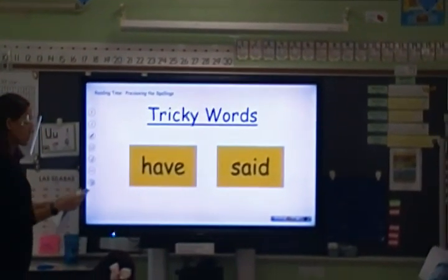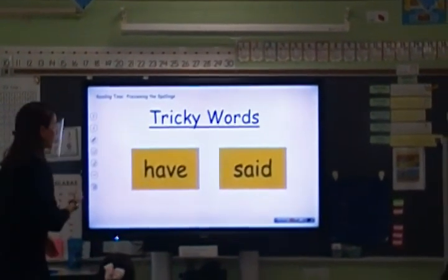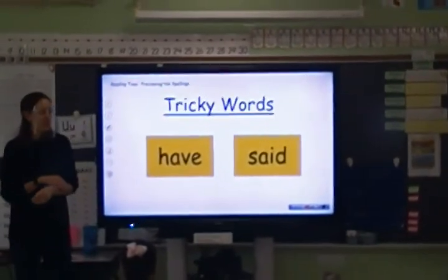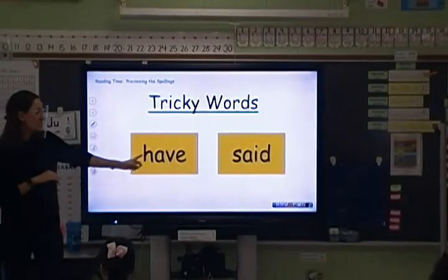All right, let me go over this. You stay on this page. I'll go over the tricky words. This is really quick anyway. On your period and your question mark. Take a look up here. What word do you see?